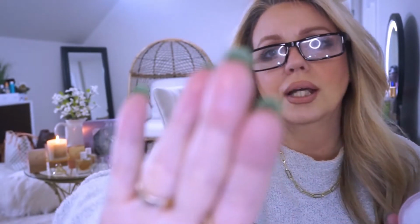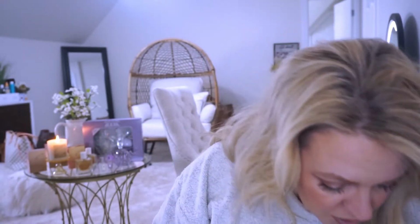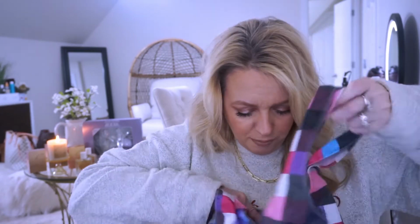Can you see that? So this one, I feel like it's more oily, and it does burn my eyes a little bit. Like when I rub my mascara to try to get it off, it is super oily, and it does burn a little bit, but for $20, you do get a lot of product. So this is 2.3 ounces, which is a pretty good bit. So that I wanted to mention to you guys, and we still have more.